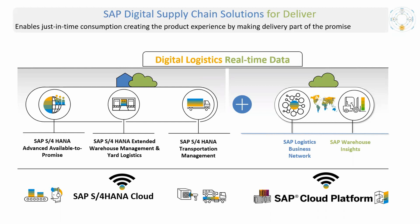And finally, we have our transportation management solution in order to help facilitate all of the logistics around planning, whether it's consolidation of loads, whether it's tendering and exploring, finding new carriers, collaborating with them. All of that can be accomplished with our cloud-based solutions that you see on the right, our logistics business network, to help give you that visibility for tracking and tracing your shipments, as well as the status of your sales orders or purchase orders, all the way through ultimately the proof of delivery and finally invoicing the customer.